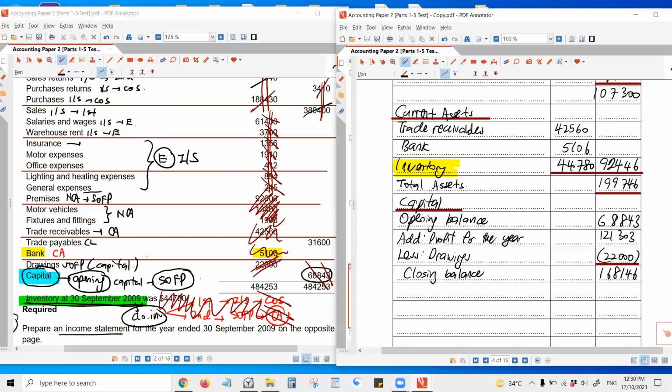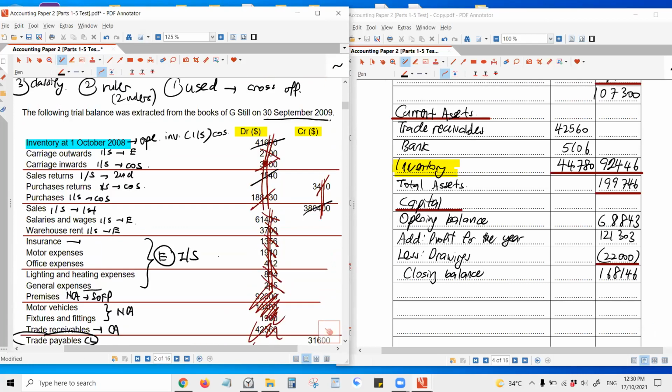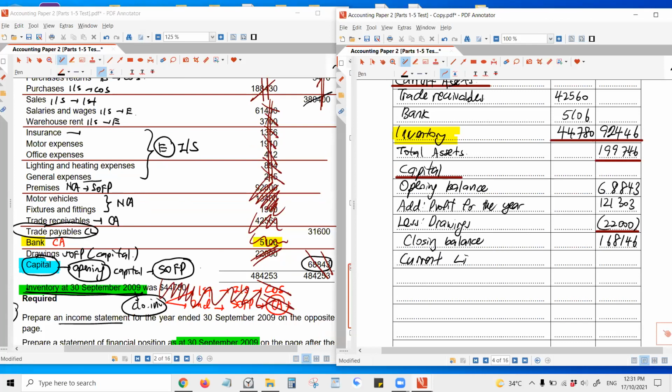Now the liability section. You don't have NCL here, but you have current liability. Is that the last item, current liability? Yes, right, 31600. Have the subheading, current liabilities. Then you write trade payable here, 31600. I think this is very close to the amount we need, the 199746. You know what I'm trying to achieve? I'm trying to achieve this figure, it must be the same as this. Agree? Because A equals C plus L. Can balance? Yes, I can balance. 199746. Here you write, don't forget to write total capital and liabilities.